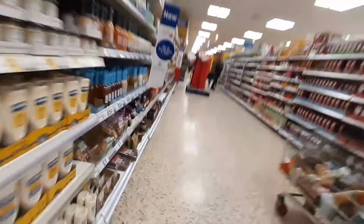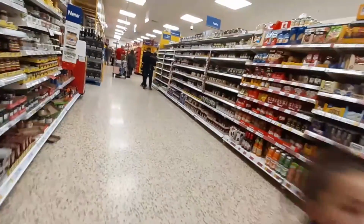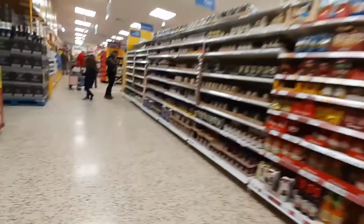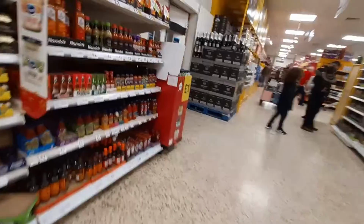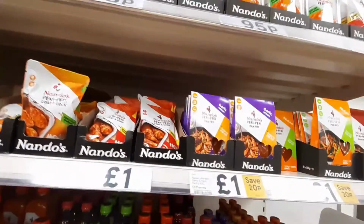Then you've also got stocks. There were pouches there where the ingredients in there is like water and beef. Well, obviously they don't put the bones in, they take it out. Yeah, so they have all different types of stocks to choose from.